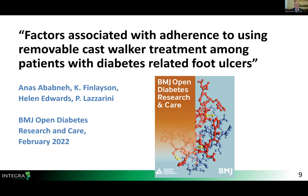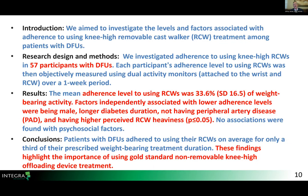I put a few things in red that I wanted you to see. Some of them are kind of funny. They looked at 57 participants wearing removable walking casts. And if you were to look at the adherence level, only 33.6% of the time were they wearing their boot, even though they claim to wear it all the time.